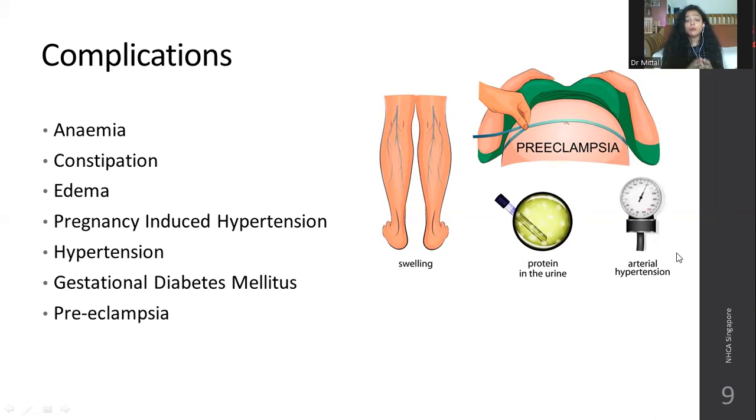Systolic BP means the pressure when the heart is contracting. When the heart is relaxing, the pressure it has on the blood vessels is diastolic. So while the heart is in the contraction state, the systolic BP is high, but the diastolic BP is completely normal. It could be something like 140 by 80, as an example. 140 is the systolic hypertension, high BP, but 80 diastolic is normal. So these are the three major signs of preeclampsia.